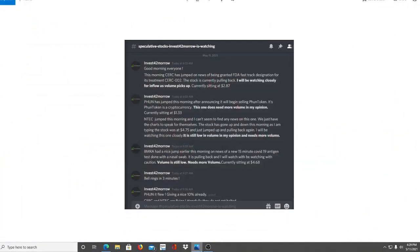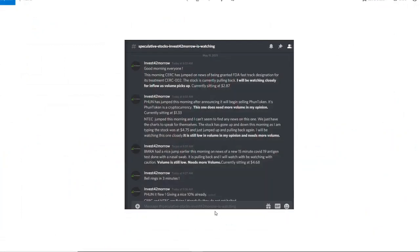So here we are with the 4 ticker symbols I mentioned. This was our least performing, BMRA, giving us 10 to 15% quick on the morning. It kind of consolidated and took off. NTEC, this one gave us 20% plus. PHUN, 20% plus. And CERC, 20% plus. You could see when I mentioned them, and if you look at the charts, you will see it for yourselves.